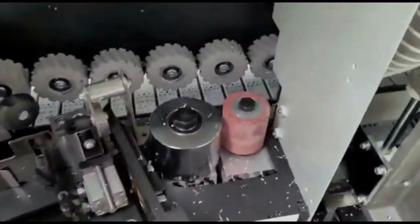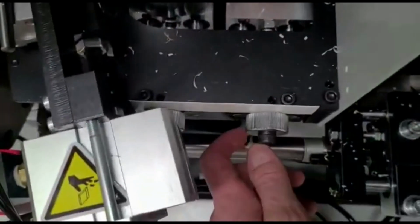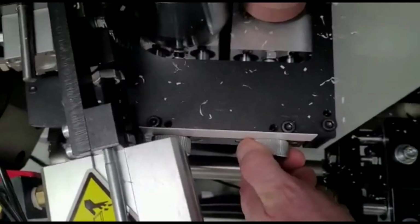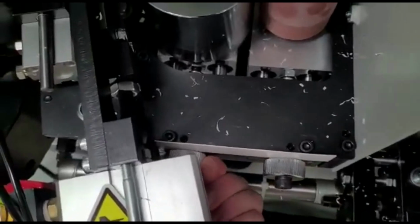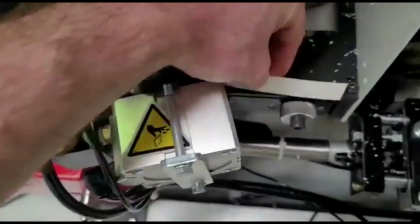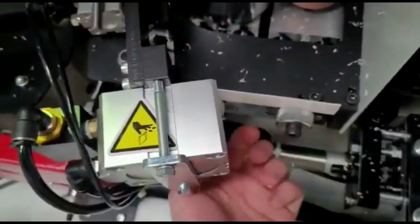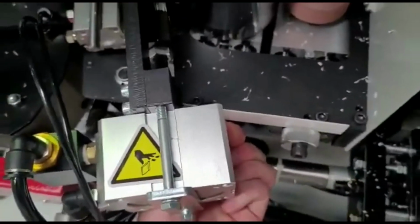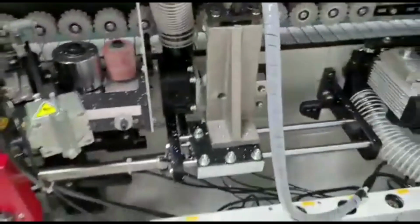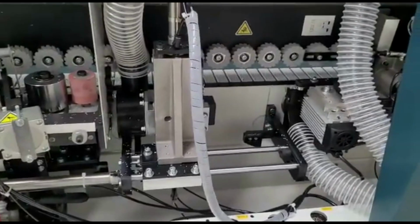We also have the pressure zone. You can see here we have a piece of our edge tape in between the guides, so basically all you do when you want to change over is unscrew these, pull the tape out, put the sample of your new tape in, drop them back onto there, and you're finished. The end trim is a high frequency unit with 2 blades, one for the front and one for the rear.